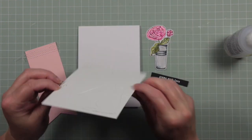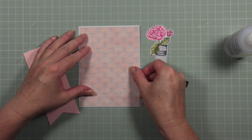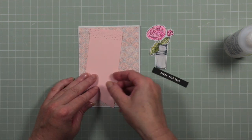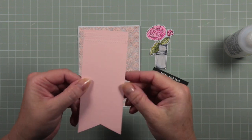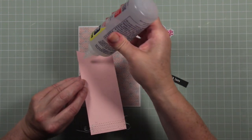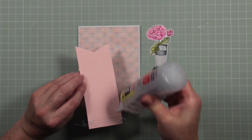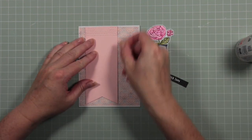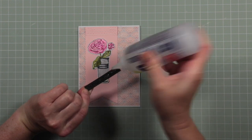I've also cut a tag out of the pink card, and I've added some sewing to the top of it, just 4 lines of zigzag and plain stitch. That adds a little bit of interest to that card, and I've cut a fishtail in the bottom, and now I can glue it into position along with a sentiment that I've already prepared on black with white embossing powder.